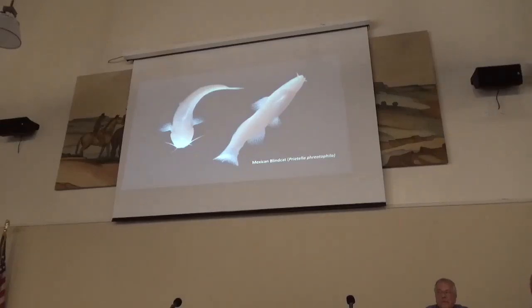All right, this beautiful species is a Mexican blind cat. It's known from about a dozen sites in Coahuila, Mexico, historically. Many of those sites no longer have water, so they no longer have blind cats. I'll get into that a little bit more.